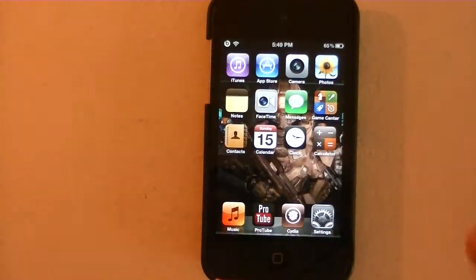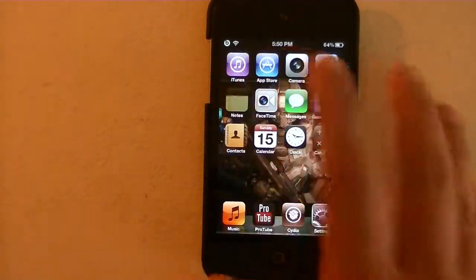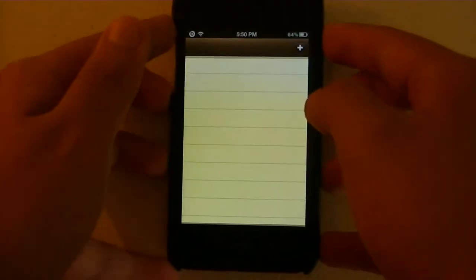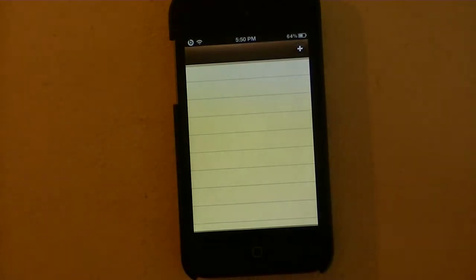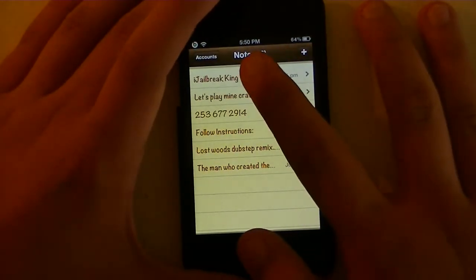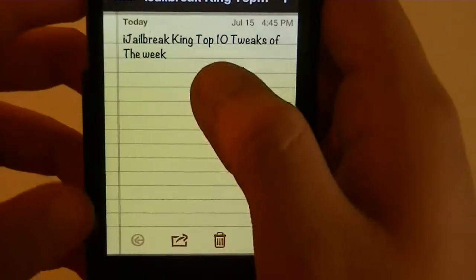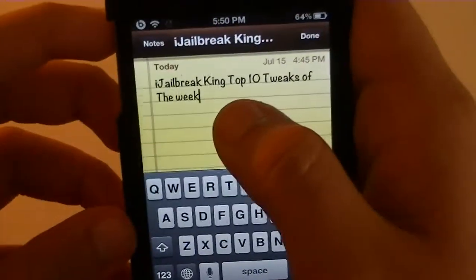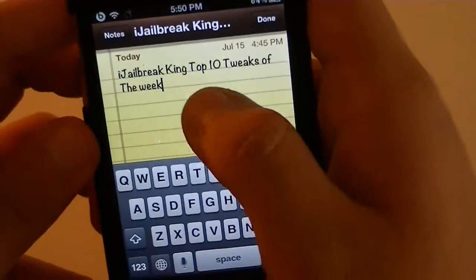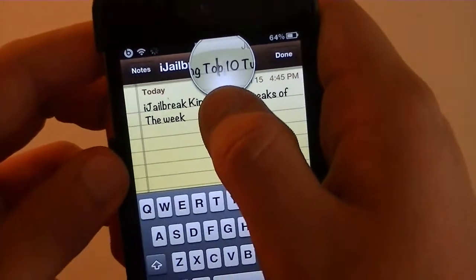Now my next one is called Swipe Selection. Here we'll go into Notes, and this is going to be really helpful for iPads. I'm going to get an iPad soon, and I'll show you a video for when I get it. Here I have a pre-note: Jailbreak King top 10 tweaks of the week. Say I wanted to edit that, say add an extra space between top and 10. Instead of holding it down and making the magnifying glass like that, I hate that.